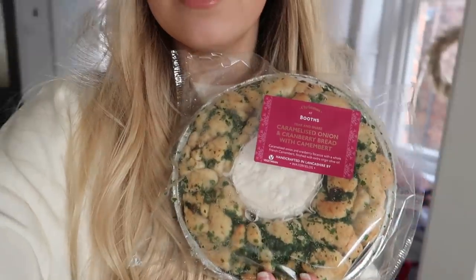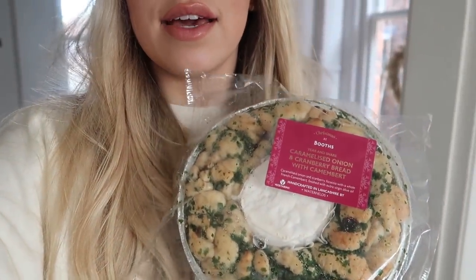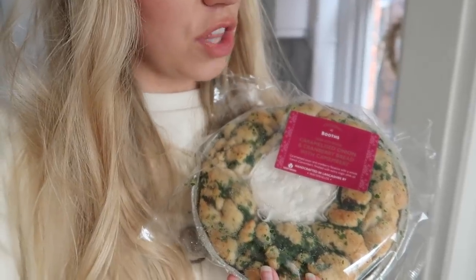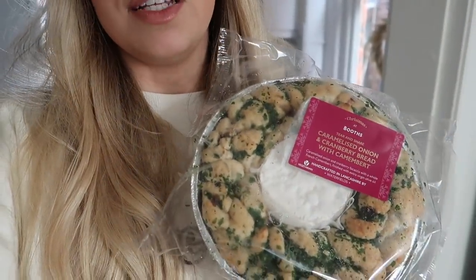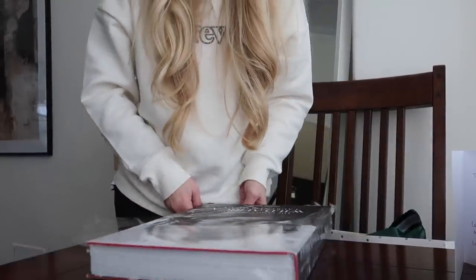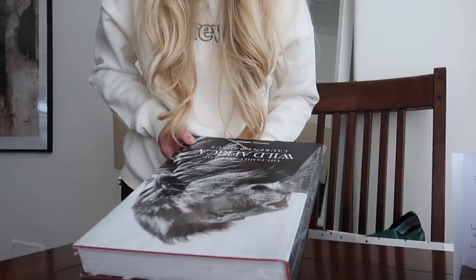But anyway, do you want a piece of cake? Oh, in fact, should we put the oven on and have that? Bought this for us to have, and it's a caramelized onion cranberry bread with a camembert in the middle. One of these tear and share things from Boons. So excited for that.